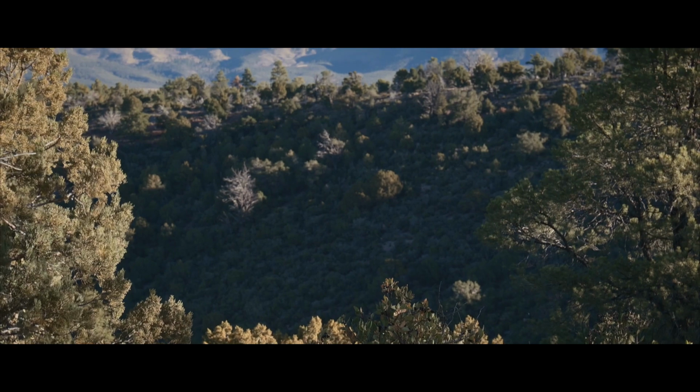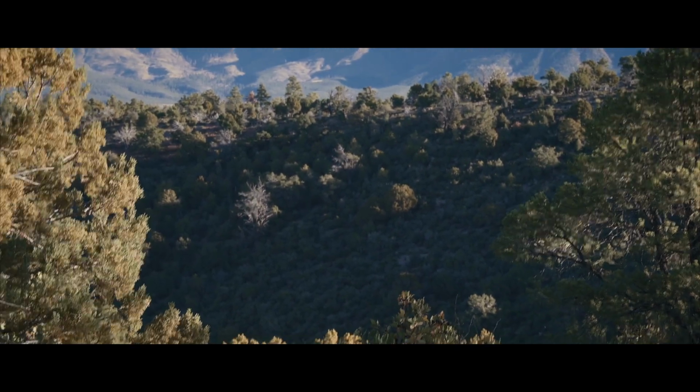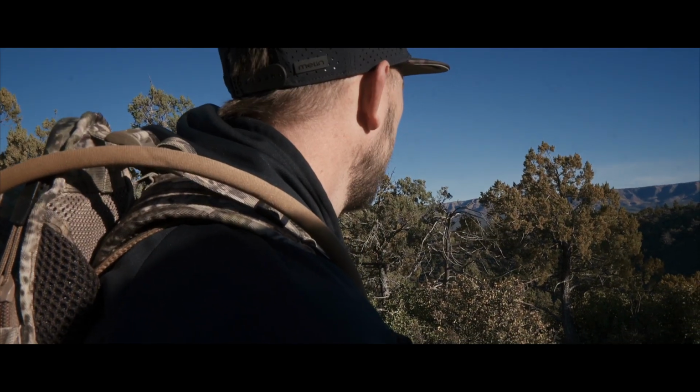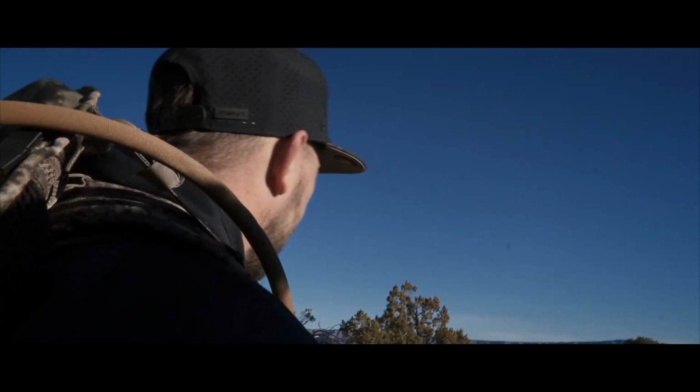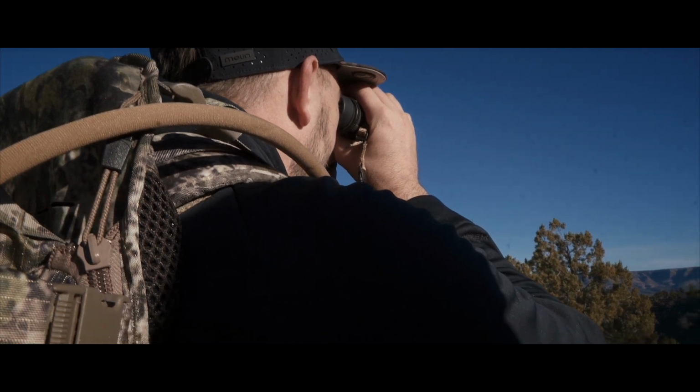We just need to see where they go. If they go over that hill, we might lose them. This is so steep. It's gonna take us an hour to get over there. Yeah, and yet you see how fast they're moving. But I feel like that's where they're going, right over there.